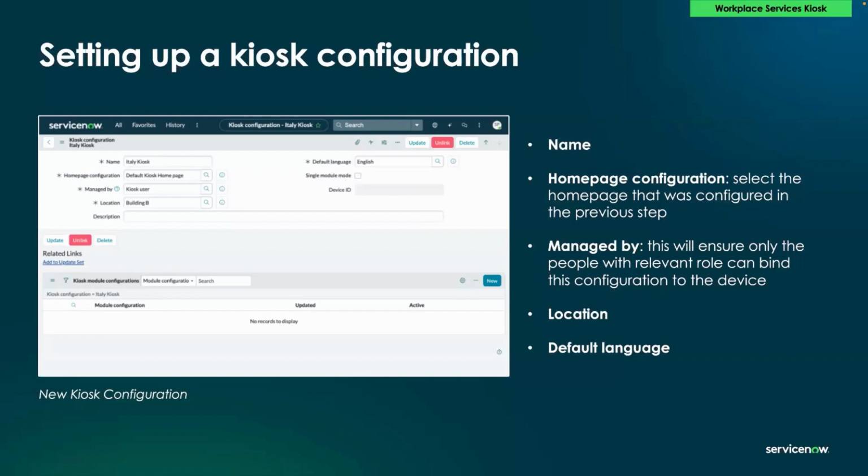I'm then going to define on this specific kiosk configuration, where is it going to be located? It could be anything within your location hierarchy. So it could be a specific building, it could be a specific space, it could be a specific floor. You can really define what location it gets tied to.